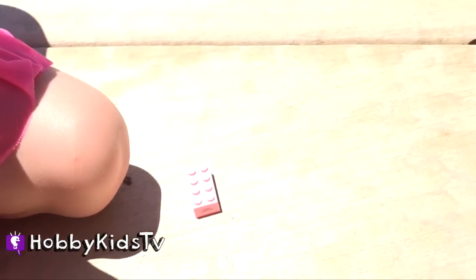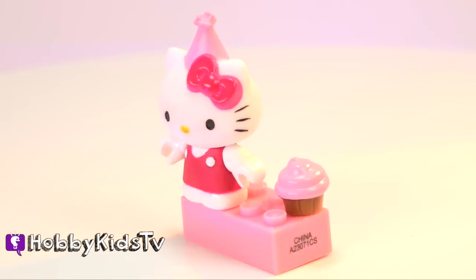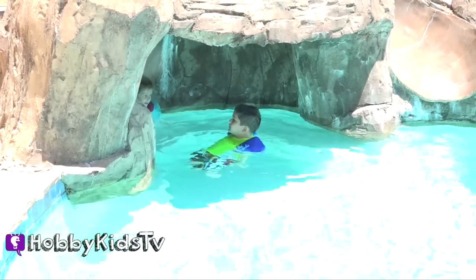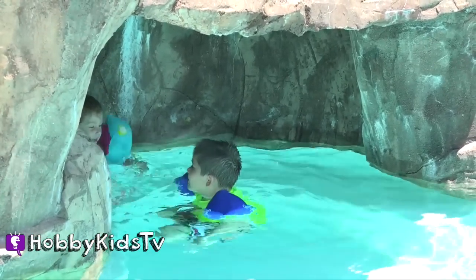Oh, how cute. What color hat does she have? Pink. My favorite color is pink. Mine too. I love pink. Okay, how this works is you wrap it on like this.